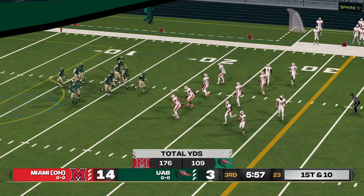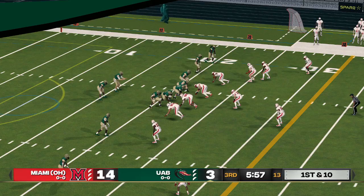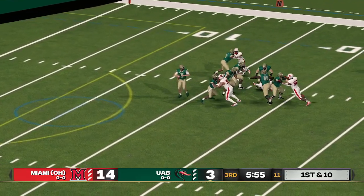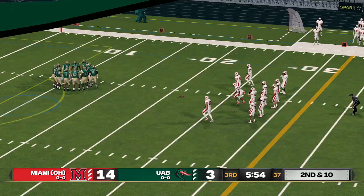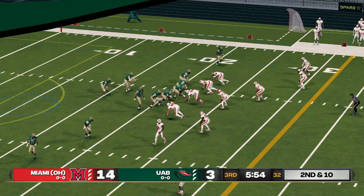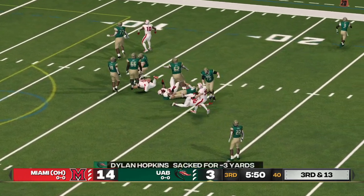There's got to be some sense of urgency to this offense right now. They don't have the luxury of wasting drives if they want to get back in the game. Incomplete. From their own 21-yard line, it's second down. Now he's flushed and they got him.